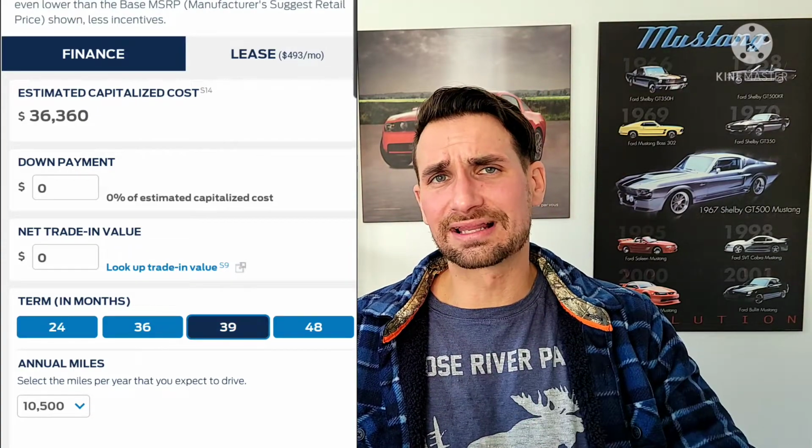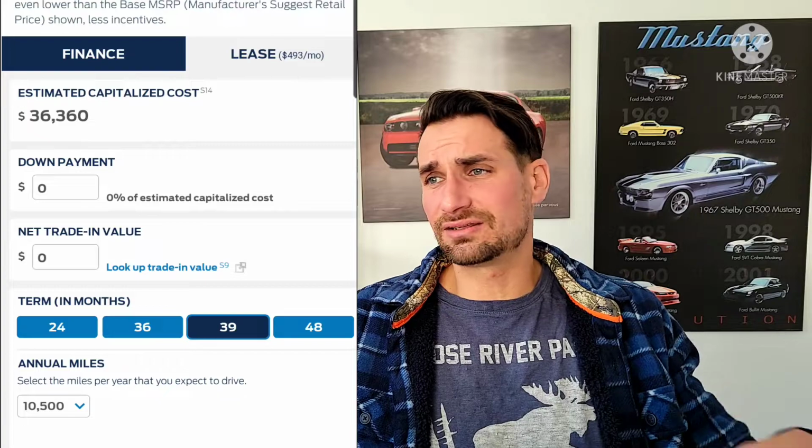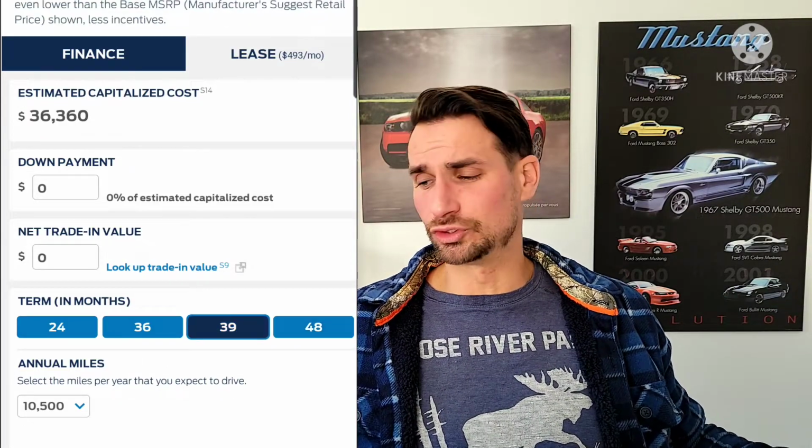But remember, at the end of the lease, you do have the choice to buy out your Maverick. If things have gone on unbelievably well, you have the choice to sell it. You have the choice to return it. There's just more choice. And who doesn't like freedom of choice?